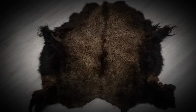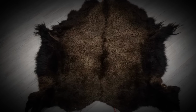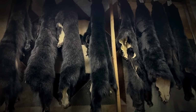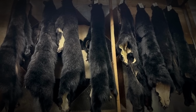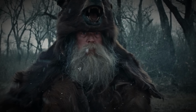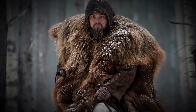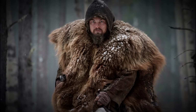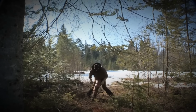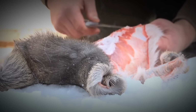Buffalo hides, thick as leather armor, required different tools, different techniques. Deer hides, thin and delicate, could tear if handled wrong. Bear hides, oily and difficult to process, but incredibly warm when finished. The frontiersmen who survived, they learned it all. They adapted techniques, combined European knowledge with indigenous wisdom, created hybrid methods that worked with available materials, in harsh conditions, under time pressure. Because time was always the enemy.